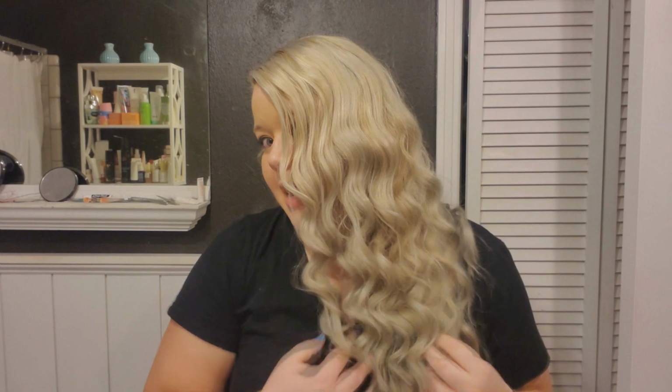And I just brushed them out a little bit and ran some hair oil through them just to make them a little less tangly, because that's one thing: my curls do get extremely tangly. But I just wanted to throw this little clip in here so you could see how the hair looks whenever it's a little bit more relaxed.